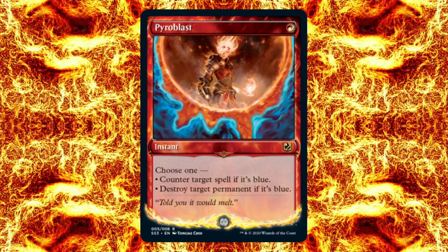Next we have Pyroblast, which for 1 red mana, this instant does the following. Choose one. Counter target spell if it's blue, or destroy target permanent if it's blue. I will say out of all the cards that have been presented thus far, this one to me is the most important, just because of the fact that I know a lot of the people in my play group like to play with blue cards. They like to play with islands and that sort of thing like that. So this is a great way to go ahead and stop those players from really getting ahead, and only costs 1 red mana to do so. So I felt that this needs a reprint, and I'm glad that they went ahead and reprinted it.